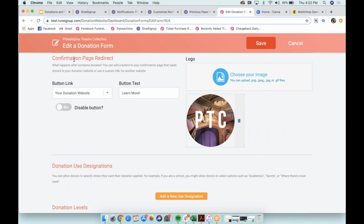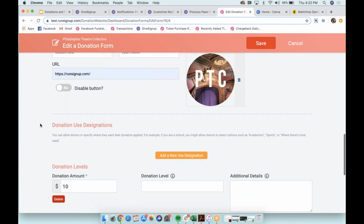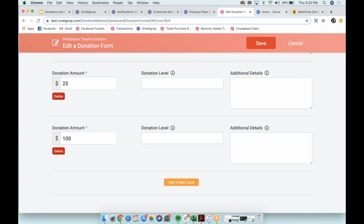Down here, you're able to add a confirmation page redirect, and this is going to show on the page after you've made your donation as a button that you can direct your visitors to go to. If you have your own nonprofit website, you can add a custom URL and you can add custom button text, and let's just say this is going to go to RunSignup.com after I make a donation. And again, just some simple donation levels added here.